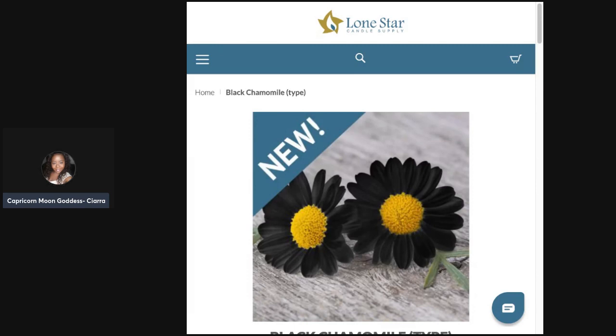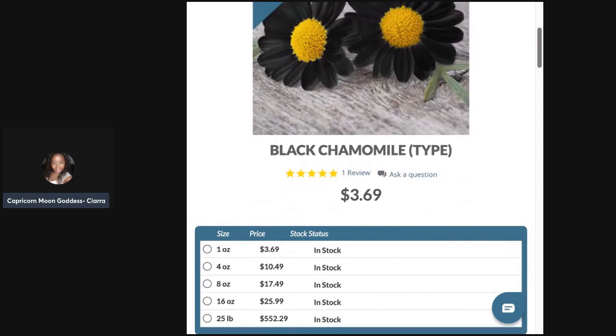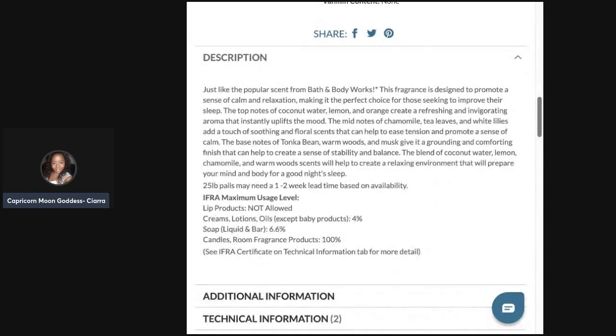And y'all know Little B Scents has some nice quality oils. So I can smell coconut, floral, woodsy, and some kind of fruit in here. It's a nice complex scent. A little tad bit perfumey. I don't smell any chamomile. I don't know why it's called black chamomile, but it is a type, meaning that it is a dupe for another scent. So, who is this from? So they are imitating the scent from Bath and Body Works, which I have not tried or smelled. So I don't know what it smells like, but this smells like coconut from Little B Scents mixed with Beam from Little B Scents.